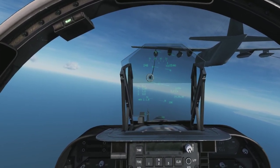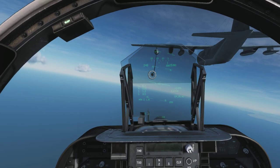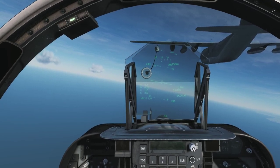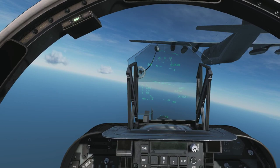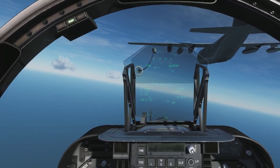Second, make small, smooth inputs with your stick for vertical corrections and your rudder for horizontal corrections. It isn't advised to use your ailerons, since this displaces the probe in both the horizontal and vertical planes. Third, remember that the aircraft needs some time to react to your throttle inputs. Bear that in mind when increasing or decreasing the speed.